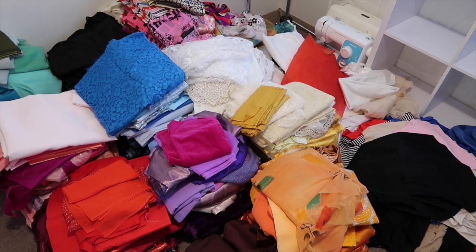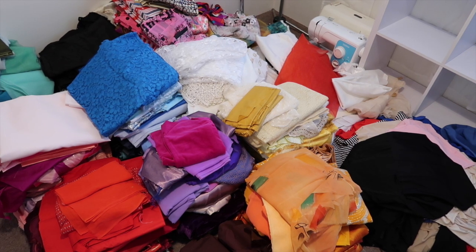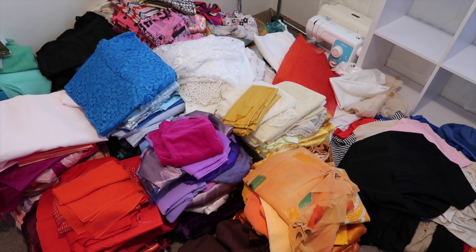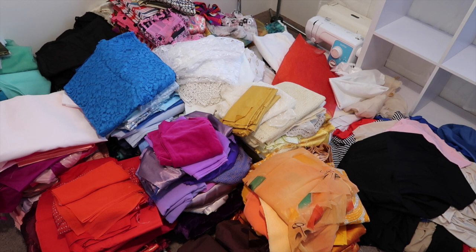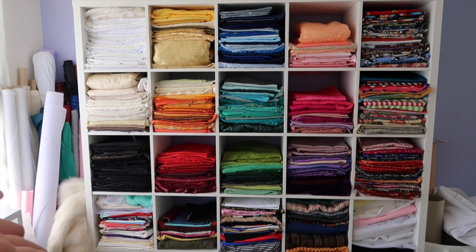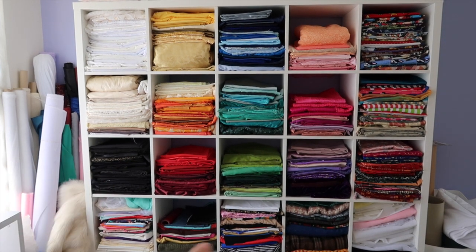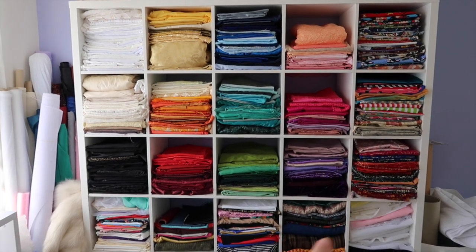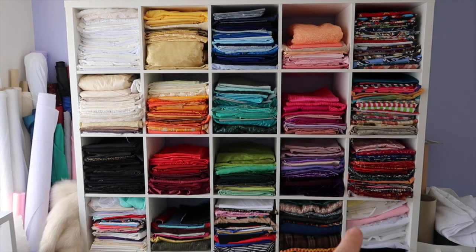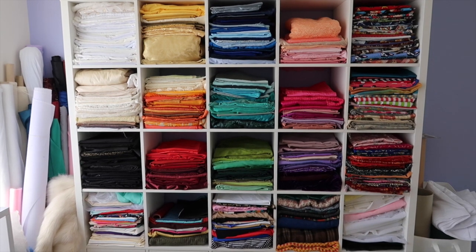It's a little bit overwhelming to see this much fabric, but I'm hoping that once it's in the storage unit, it's going to be not overwhelming, but inspiring. Wish me luck. This is going to be a task. Ta-da! All the fabric is now folded up in colour, mostly over here, and then I've got fabric types down here, and then I've got patterns and tulle and that over here. It works for my brain, so you know.